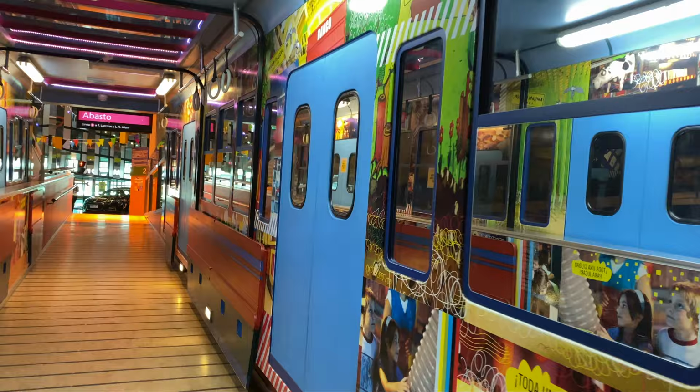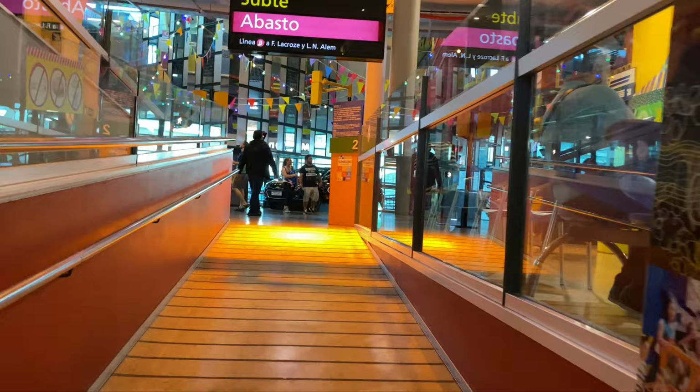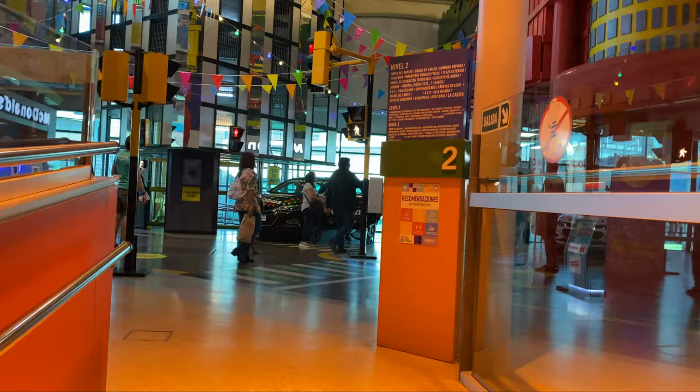So really colorful, colorful area, a lot of different stations, really cool. And it's got some local touches here. You can see and hear the subway, the Abasto line. It doesn't exist in real life, but in here it does.